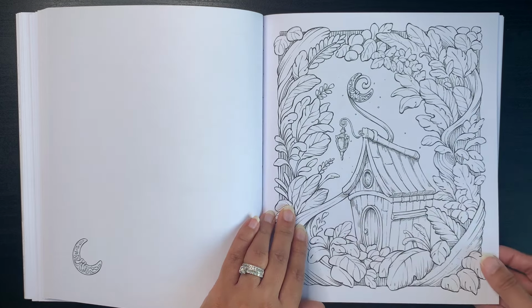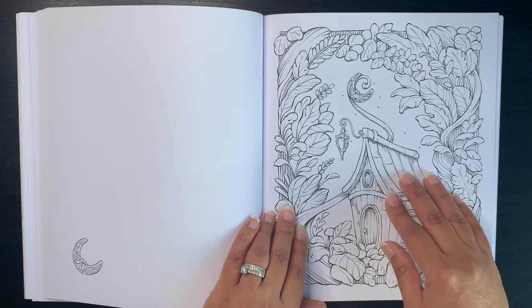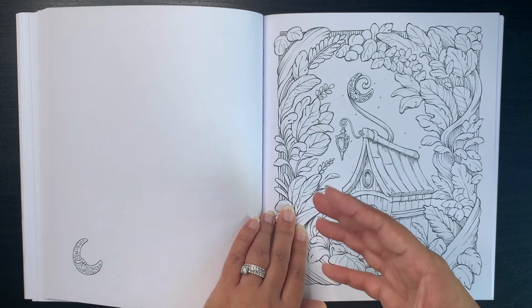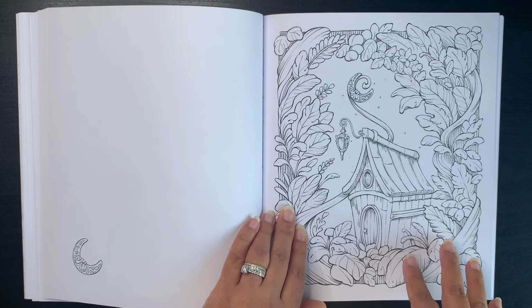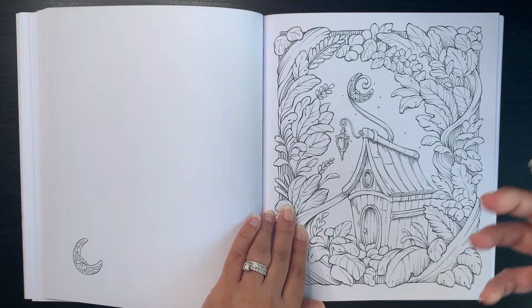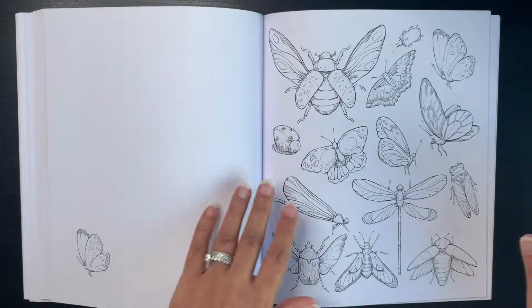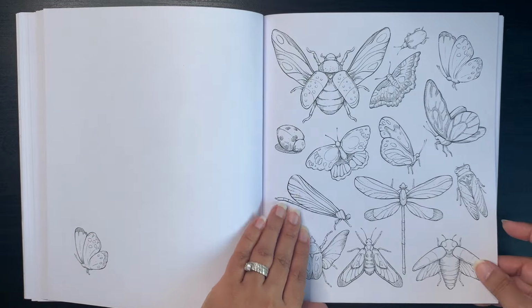Really like this as well. I think I really like it because I love coloring wood. There's a lot of trees and wooden exteriors and interiors to color. And I love coloring leaves. I find that quite relaxing. So this entire book looks like easy coloring for me.